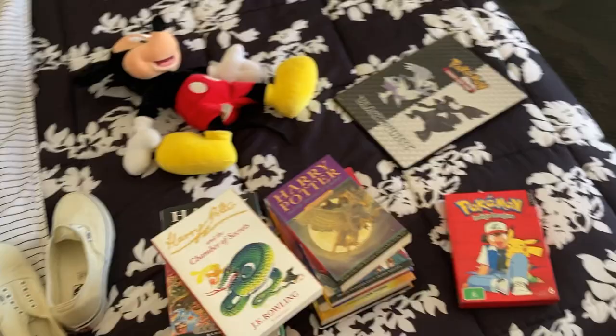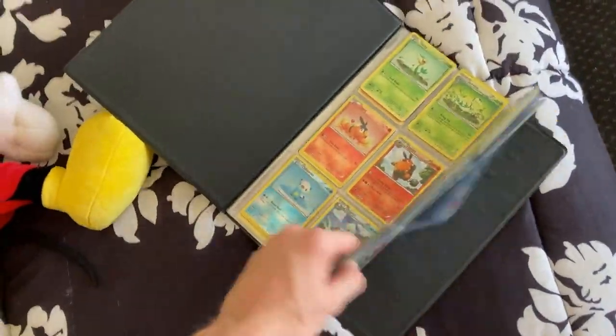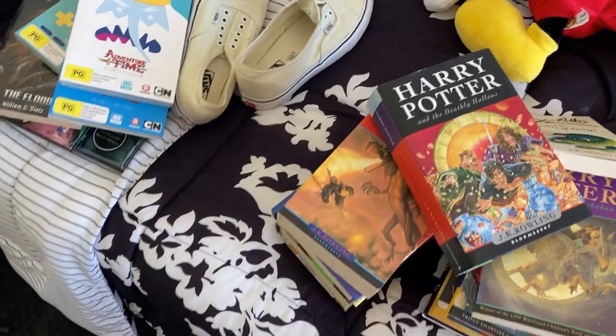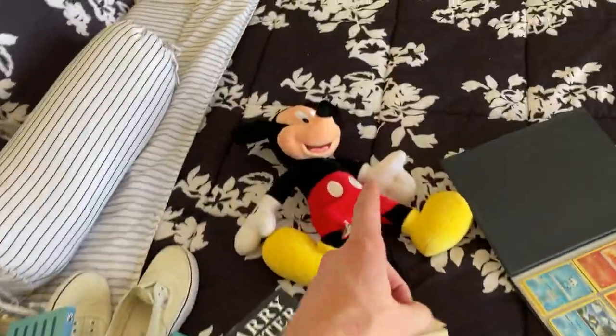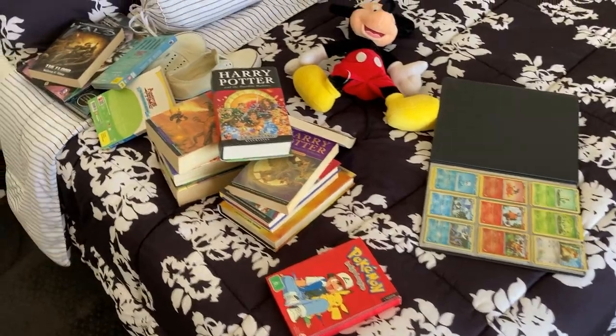So a few things in here so far. We've been able to find a couple of Pokemon cards in here. So I've got to do some digging through there. The Harry Potter books, a lot of Harry Potter books, they're all there. Adventure Time, Halo books, so been able to dig all this out, and the Mickey as well. All of this will go pretty well. This has been the first bedroom that we've had a bit of a look in. We've found some pretty cool stuff.